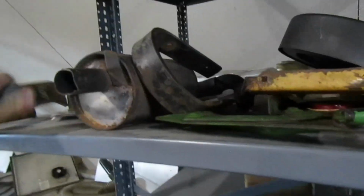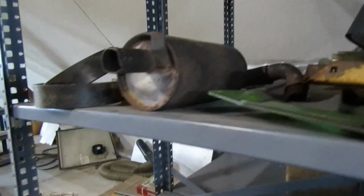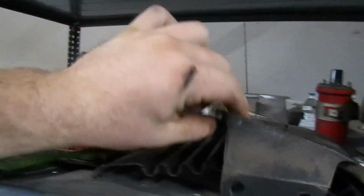You can see I didn't know it had a seat on it. I've got springs, which I don't need now. I got a 140 muffler right here. With this, I was going to cut this down to make it fit my tractor. Here, air filter box, headlight bezel grill, condenser, coil points, gas tank. I don't have any straps though.